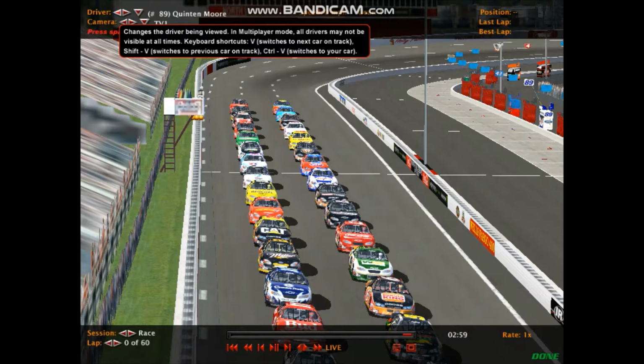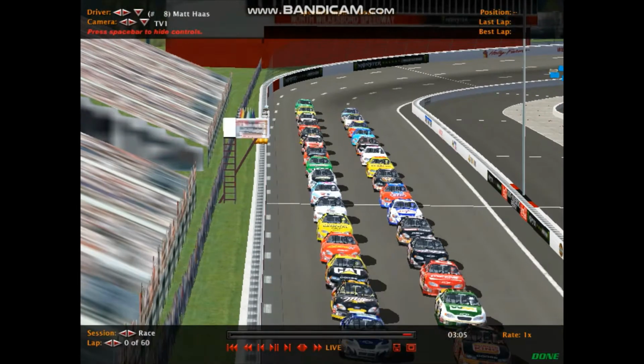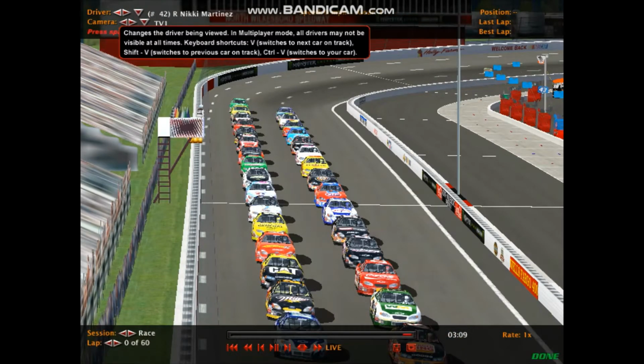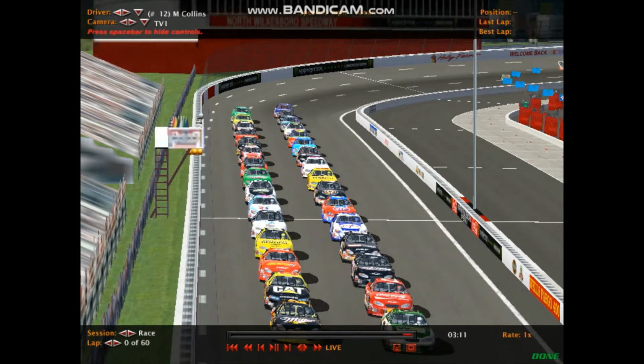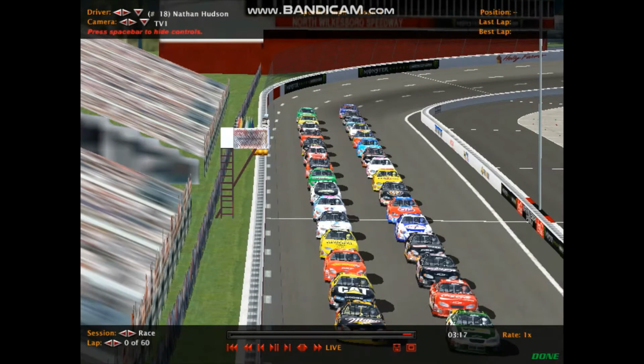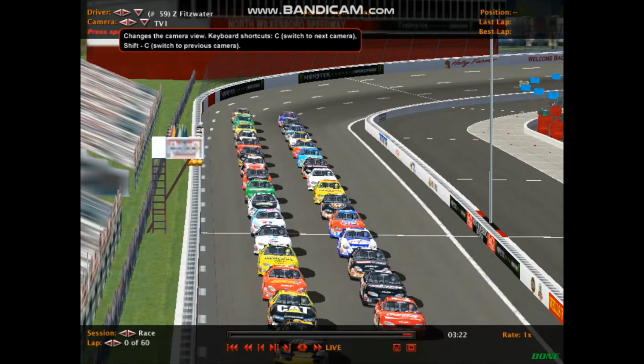Next row down, Quentin Moore in 89 is alongside car number 1, Trent Dunham. Next row down has number 43, Mike Becker, the winner at Pocono, and Cassie Dent in car number 84. Next row down is car number 42, Nicky Martinez, and number 8, Matt Haas. Haas won this season at the Winston All-Star race at Charlotte. Next row down has Mitchell Collins in number 12. He's alongside number 18, Nathan Hudson. Hudson won this season in the 600 at Charlotte.